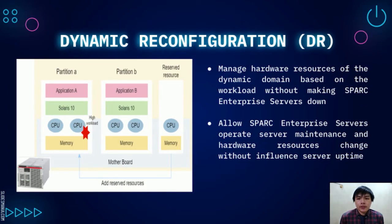Dynamic reconfiguration is used to manage the hardware resources of the dynamic domain based on the workload without making the SPARC Enterprise server go down. Dynamic reconfiguration allows the SPARC Enterprise server to perform server maintenance and hardware resource changes without influencing the server uptime.